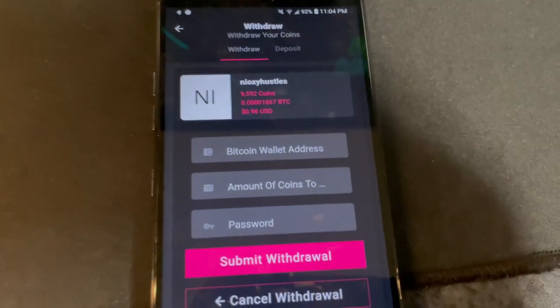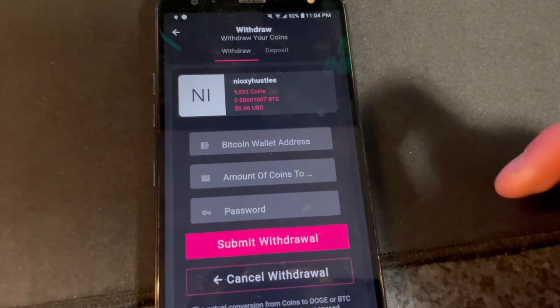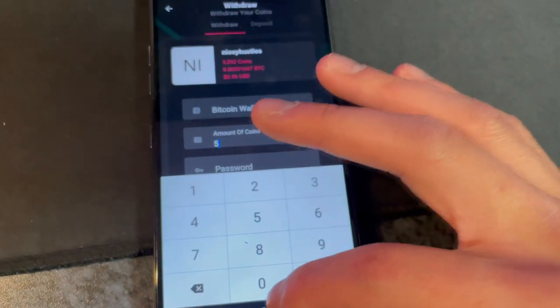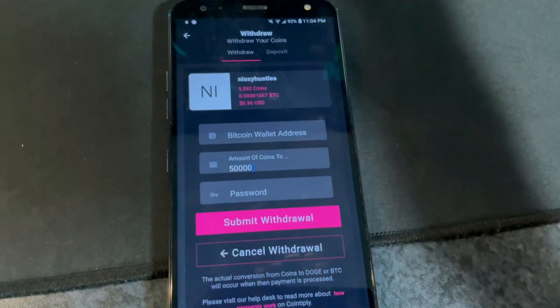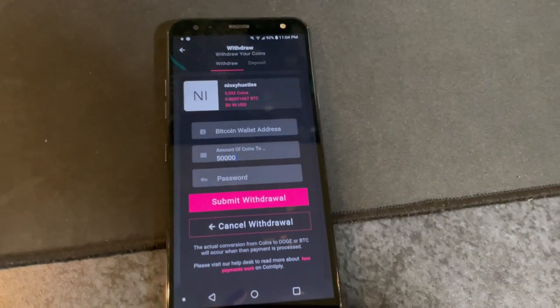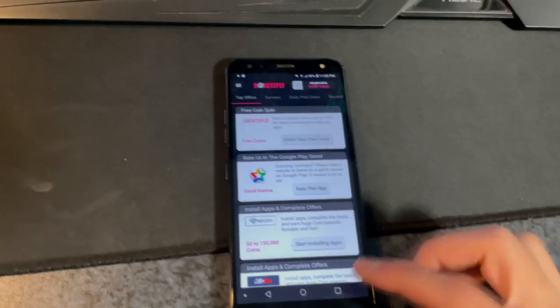Also, guys, on a side note, they make it very easy to cash out. All you have to do is place your Bitcoin wallet address in the box right there. Put the amount of coins that you want to withdraw. So if I wanted to withdraw 50,000 points, you would put 50,000 points, and that would give you $5 USD. Put in the password for your account and click submit withdraw, and you should receive your payment within 2 days, I believe.